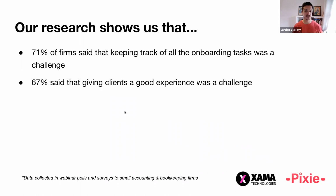We also found that 67% of firms said that giving clients a good experience was a challenge. So it's not just a case of dealing with all that internal stuff that I was referring to earlier, but also the external stuff and making sure that we're giving our clients the best possible experience during those first few weeks and months.